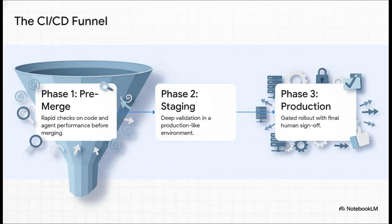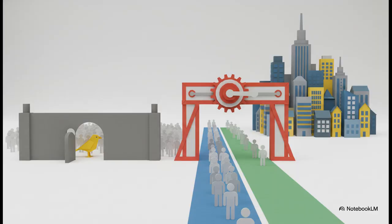So how do we bring that to life? With an automated CI/CD pipeline that basically acts like a funnel. First up, in pre-merge, we run really fast checks to catch obvious problems early. Then, in staging, we do a much deeper validation in an environment that looks just like production. And only then, after it passes everything, does it move to a gated rollout, almost always with a final human giving the thumbs up.